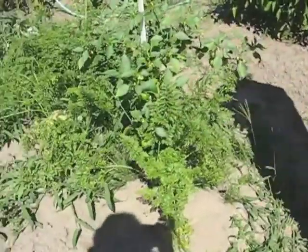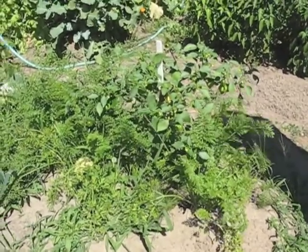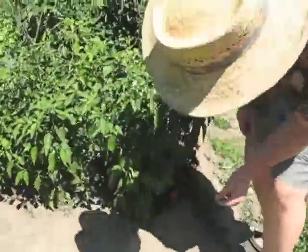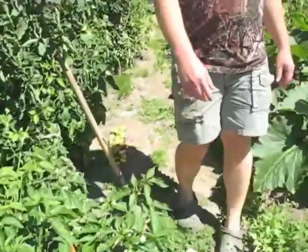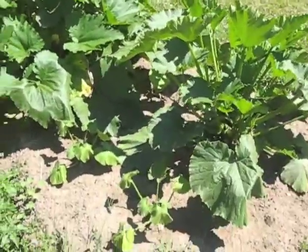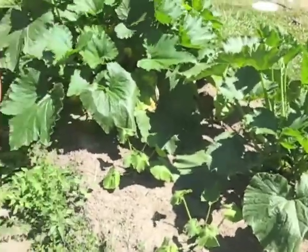Over here we have what's left of our carrots, which have been doing really well. They're really tasty, pretty big. And then a tomatillo. Here's our jalapenos, which we have tons of under here. Then we have our zucchini bed. There's 2 plants here that are really big. We've gotten probably 18 zucchini just off those 2. And then we have more plants coming.